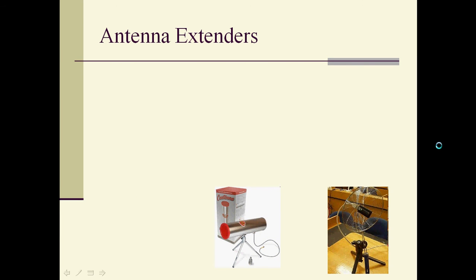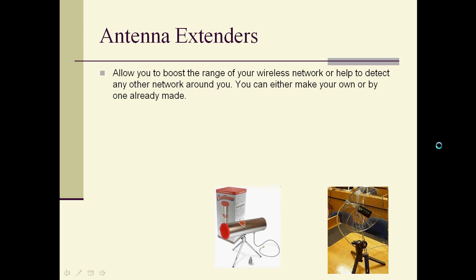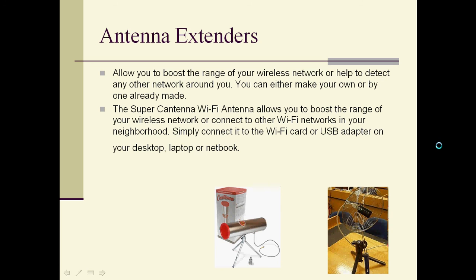Antenna extenders. They allow you to boost the range of your wireless network or help to detect any other network around you. You can either make your own or buy one already made. The SuperCantenna Wi-Fi antenna allows you to boost the range of your wireless network or connect to other Wi-Fi networks in your neighborhood. Simply connect it to the Wi-Fi card or USB adapter on your desktop, laptop, or netbook.